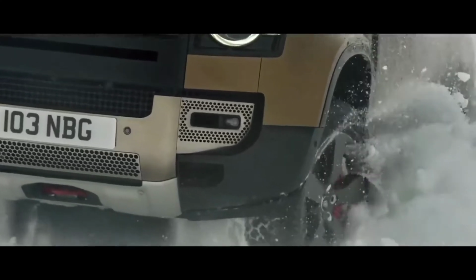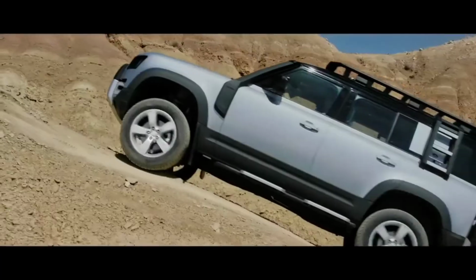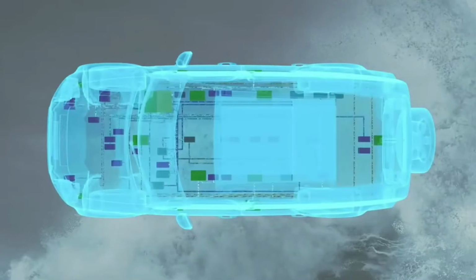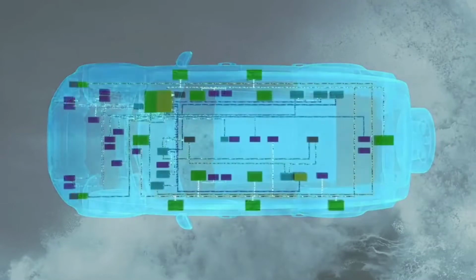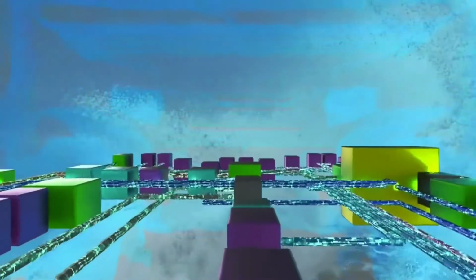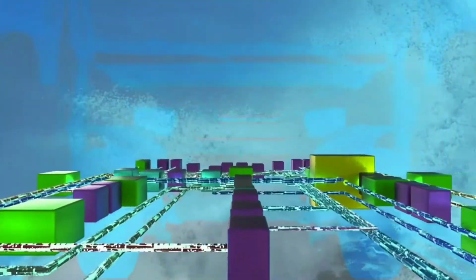And what is behind the new dynamic mode? This is probably the biggest change of all. Active technology is a core part of Defender. It's the heart of Defender's terrain response, essential in creating Defender's unparalleled breadth of capability. It's integrated by intelligent software design and calibration. That allows us to make a host of individual dynamic controls work in harmony and respond seamlessly to different conditions.